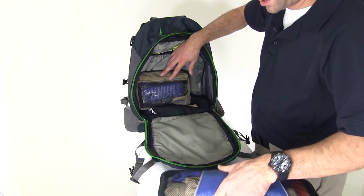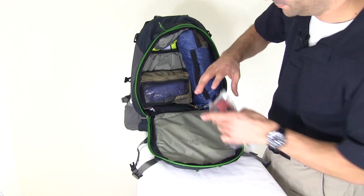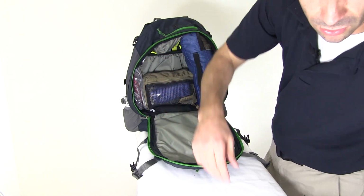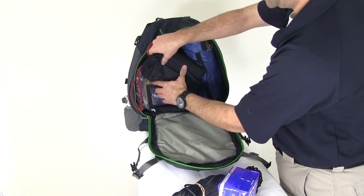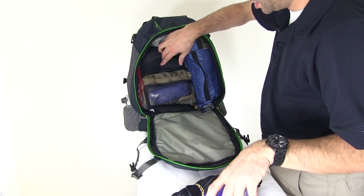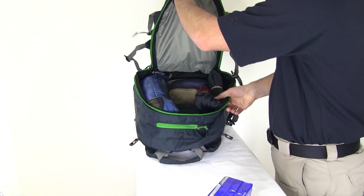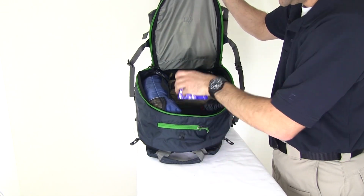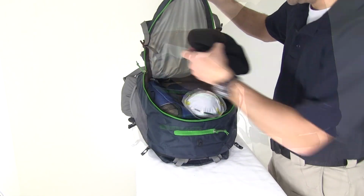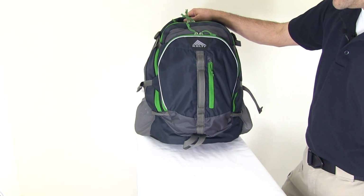Shoes, IFAK, the clothes, radio, weapon, paracord. Just do this down this way. Food, and the mask. Don't forget the hat. So there's my get home bag using a Kelty Dillon.